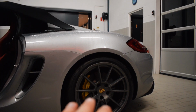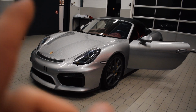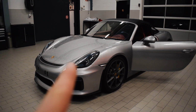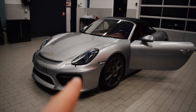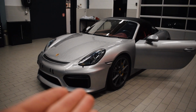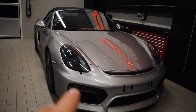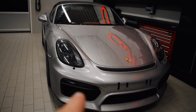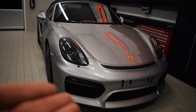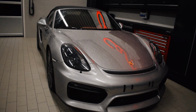Of course, this car is rear wheel drive, so it does 0 to 60 in 4.5 seconds, and its top speed is 290 kilometers an hour, which is more than fast enough for this type of car, I think. And oh yeah, this car has the exact same engine as the GT4, as you all know, but it has 10 horsepower less. But honestly, you can get those 10 horsepower easily back with an ECU tune or whatever.